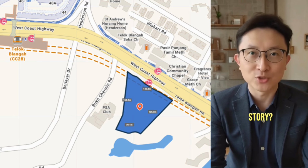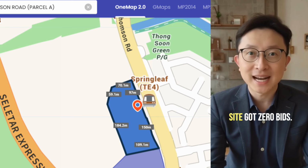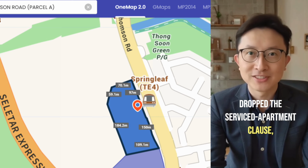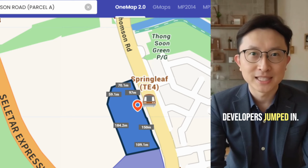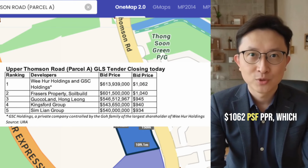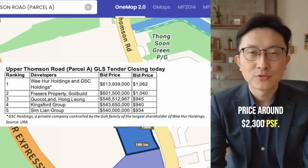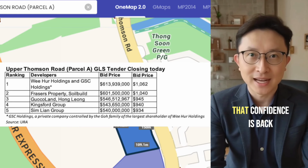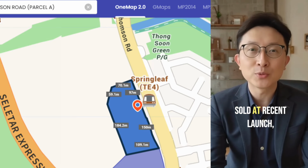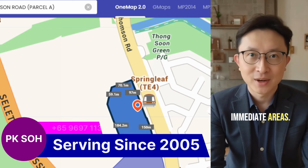And next, the comeback story? Upper Thomson Road, Parcel A. Last year, that same site got 0 bids. URA tweaked the rules, dropped the service department clause, and suddenly, 5 developers jumped in. Wee Hur and GSC Holdings won it at $1,062 per square foot per plot ratio, which means a future launch price around $2,300 per square foot. That's a remarkable turnaround and a signal that confidence is back in the suburbs. With most of the units at Springleaf Residence sold at recent launch, there is also less concern over competing private housing supply in the immediate areas.